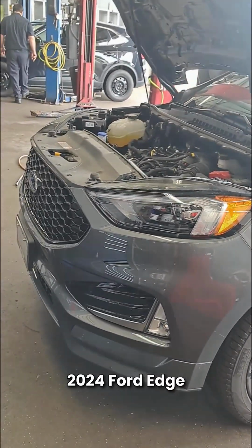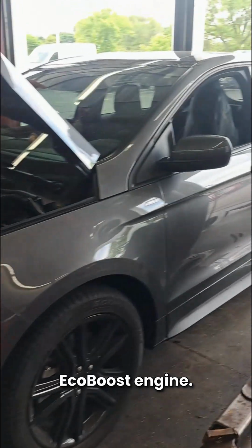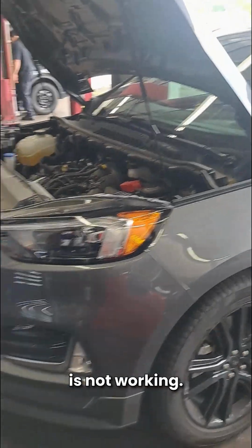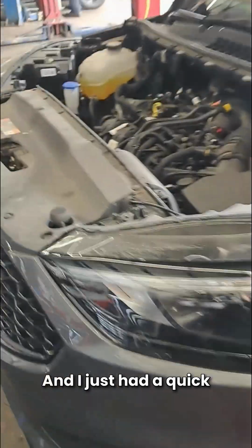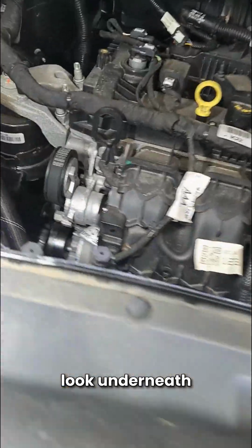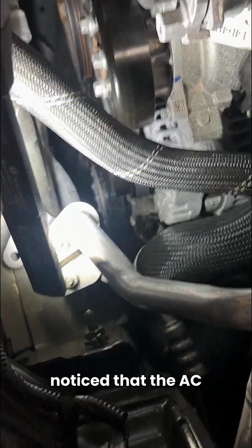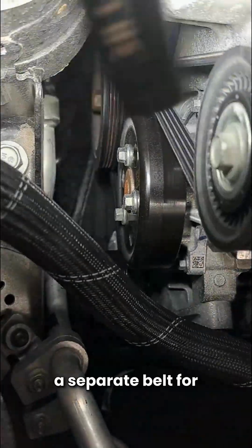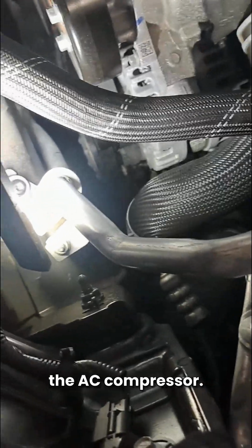2024 Ford Edge with the 2-liter EcoBoost engine. The customer's complaint today is that the AC is not working. It's not blowing cold air, and I just had a quick look underneath the hood, and I noticed that the AC compressor belt is not there. It runs off of a separate belt for the AC compressor.